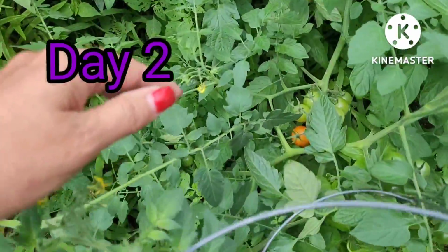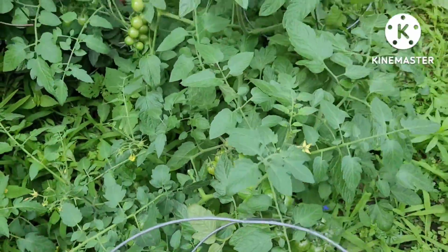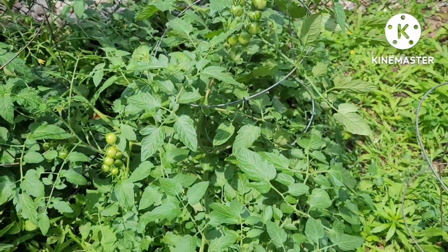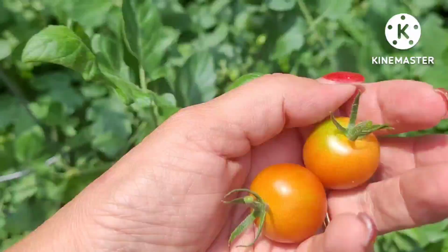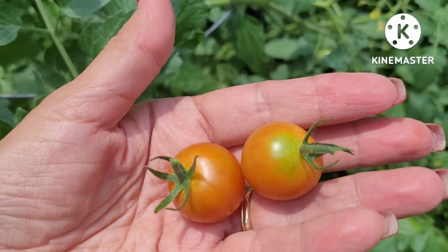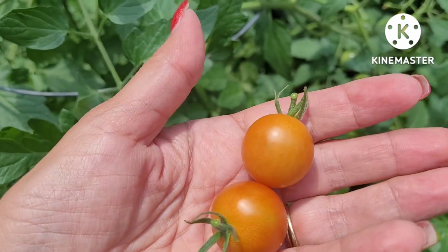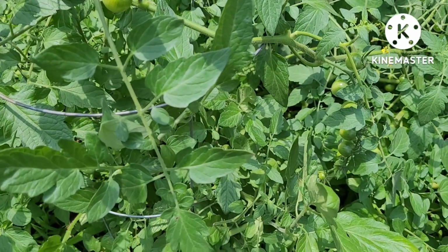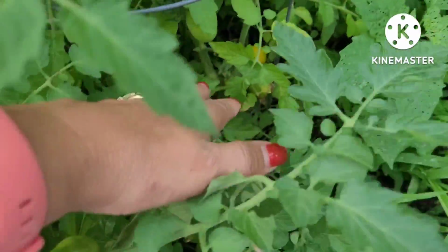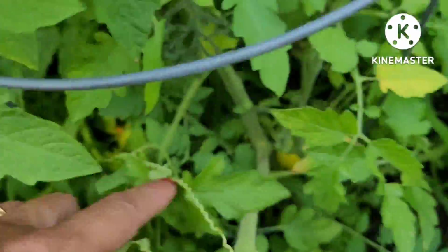It's the next day, and I'm going to pick a few more of these tomatoes. And even though they're a little orange and green, I'm just going to put them up on my windowsill. I just wanted to get them because there's a big storm coming. And I just wanted to harvest these right away. So I got my red tomatoes. Let's get some of these yellow ones. These are so delicious.